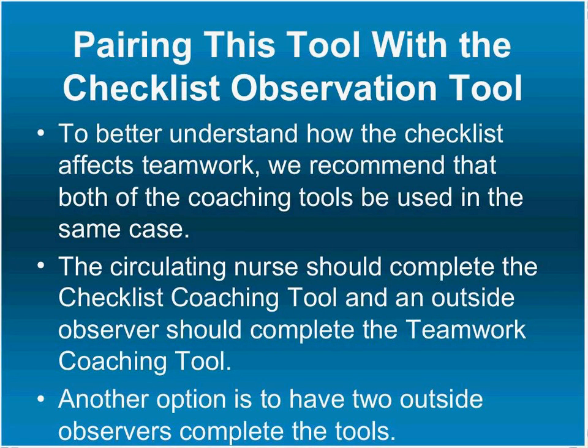Now, one of the things that we found valuable, and that has been done to an extent in South Carolina already by some of the hospitals who were in the first wave, is to pair the two tools together. So you have one tool looking at how well the checklist is being performed, paired up in the same case with this tool, which is looking at the teamwork in that case. We think the two tools are complementary. They take some coordination to get them in the same case. We believe that the checklist affects teamwork and teamwork affects the checklist, and we can learn more by seeing tools that are both filled out in the same operation.